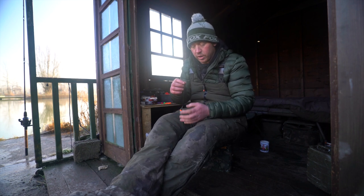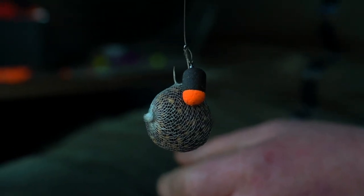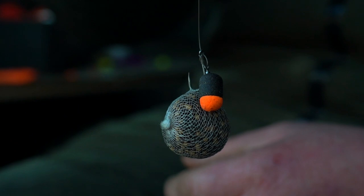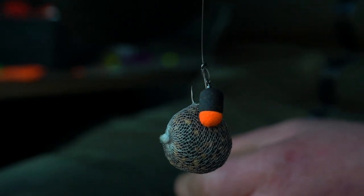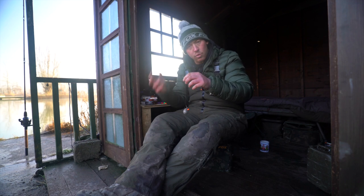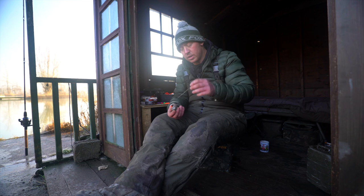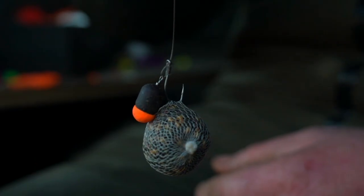Just another open water tactic is a D-rig. They're dead simple rigs that are always fishing. If anything knocks it or picks it up and drops it, or a little fish, it's always resetting. That's just a little PVA bag of pellets and a little bright topper.